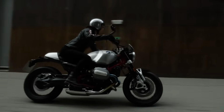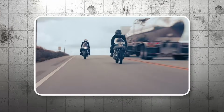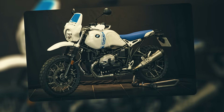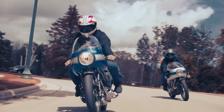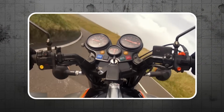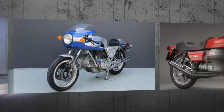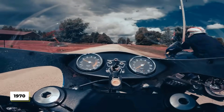Back when gas was cheap and chrome ruled the streets, the 70s gave us motorcycles that defined cool. These machines weren't built for comfort. They were made to go fast, look sharp, and make a statement. Today, we're rolling back the years and counting down 13 of the fastest bikes of the 1970s.